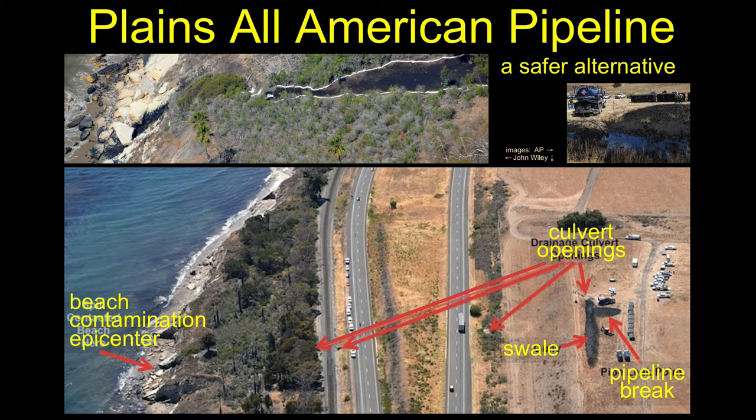Lots of problems here. The entity that oversees this pipeline is a federal entity, even though it's on state land. The pipeline starts inside the state of California, ends inside the state of California. It's not an interstate shipping thing, which is what typically triggers federal oversight. Nevertheless, the feds have authority over it, and the feds are massively underfunded.